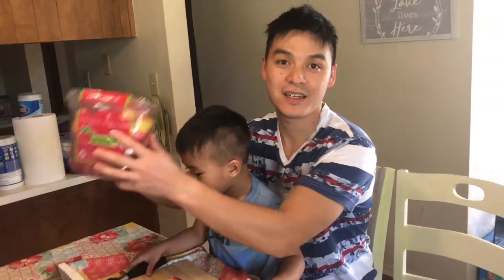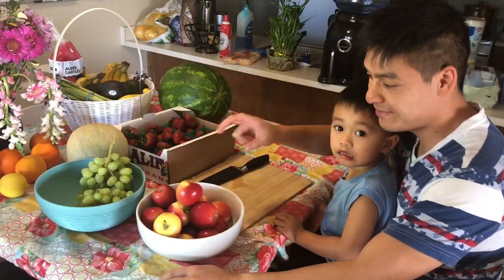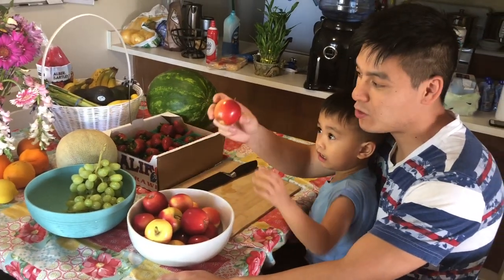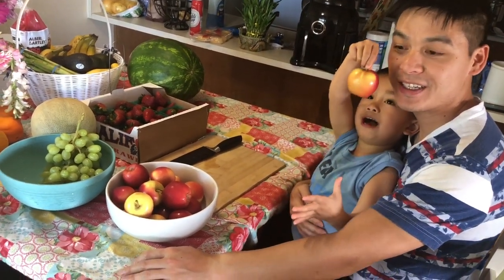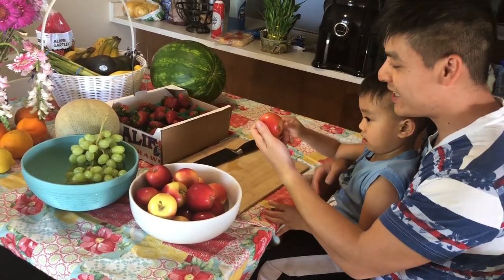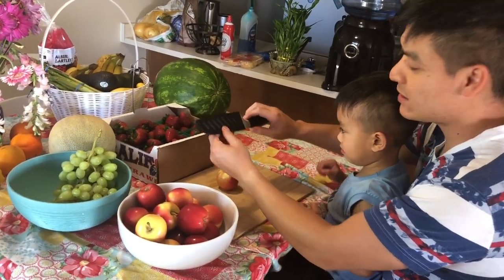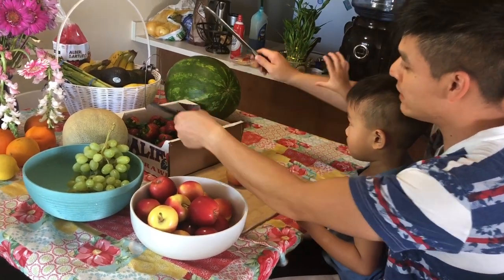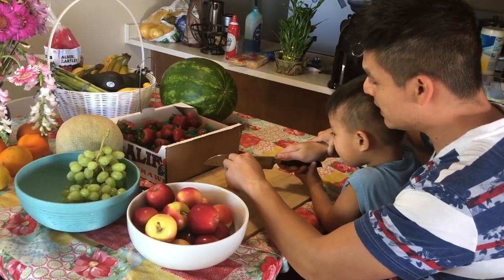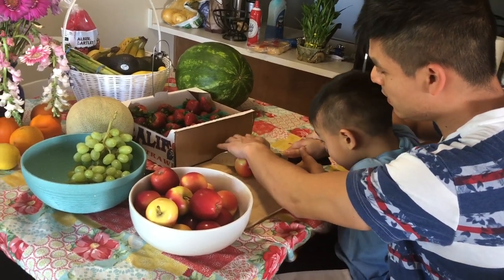So now, guys, we're going to be trying our apple. So next, we'll be trying apple. Yay! So we'll be cutting it up, and me and Adam will be sampling it. With an adult, always be careful with a knife. Cut this, you just hold on to Daddy's hand. Right in half. So we're going to be trying apple, guys.